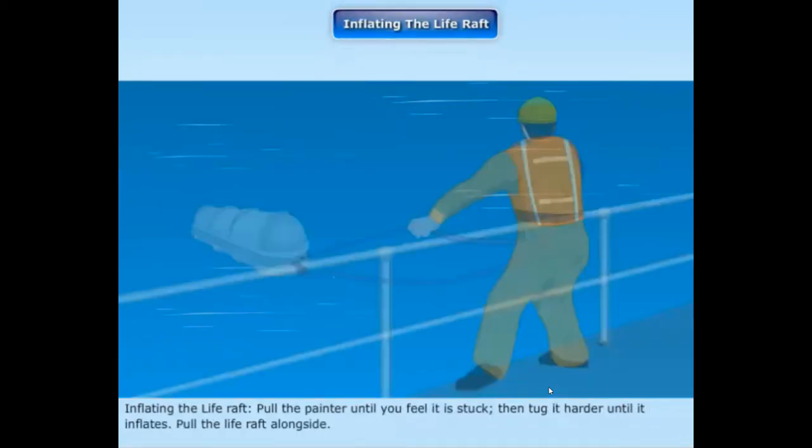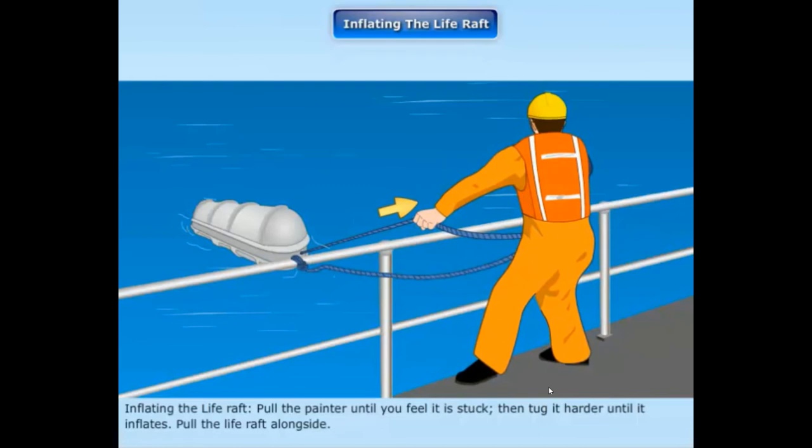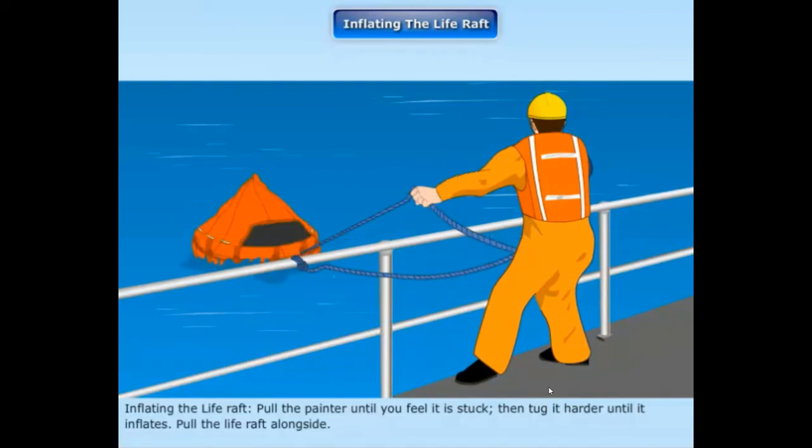Inflating the life raft. Pull the painter until you feel it is stuck. Then tug it harder until it inflates. Pull the life raft alongside.